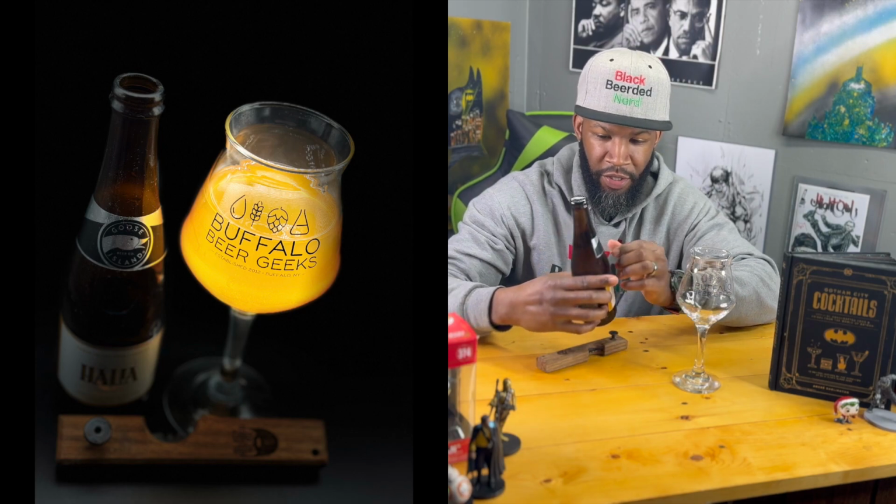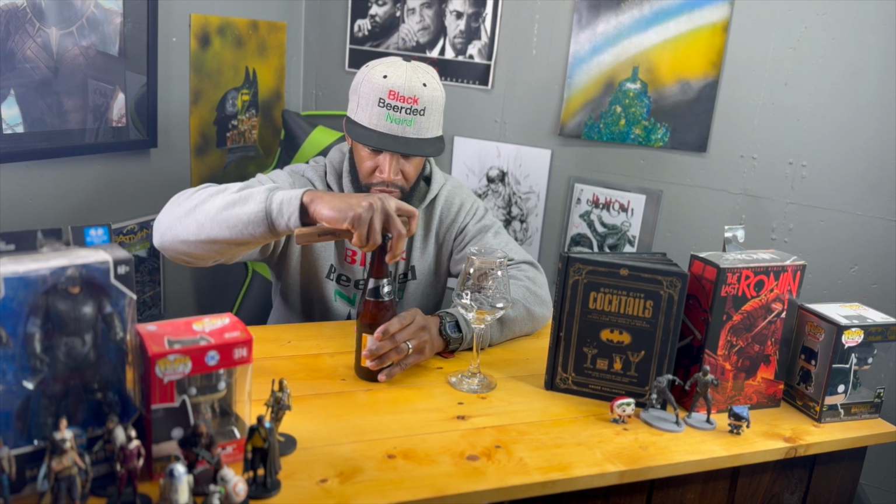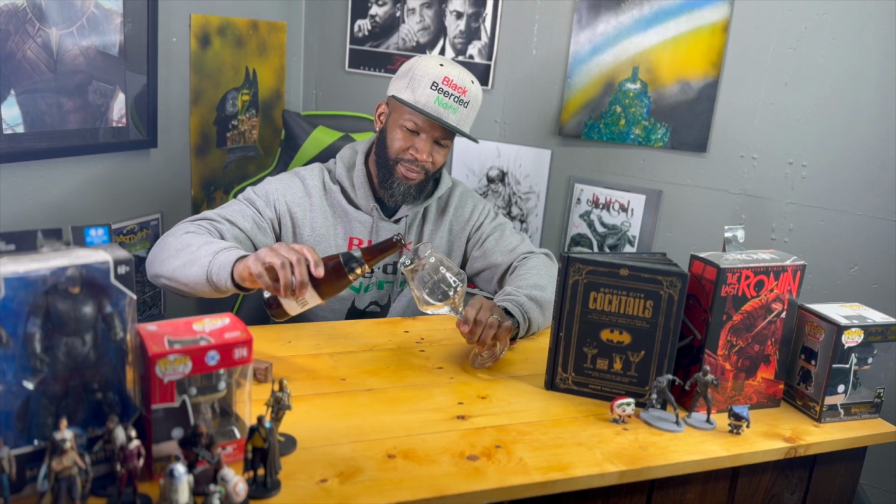So can't wait to get into this joint, man. I've had this for a little bit, maybe like a year or two. And I do love Wild Ales. Not everybody likes them. But I'm excited to try this. I didn't know that Goose Island produced Wild Ale. So this is going to be interesting. So let's get into it.